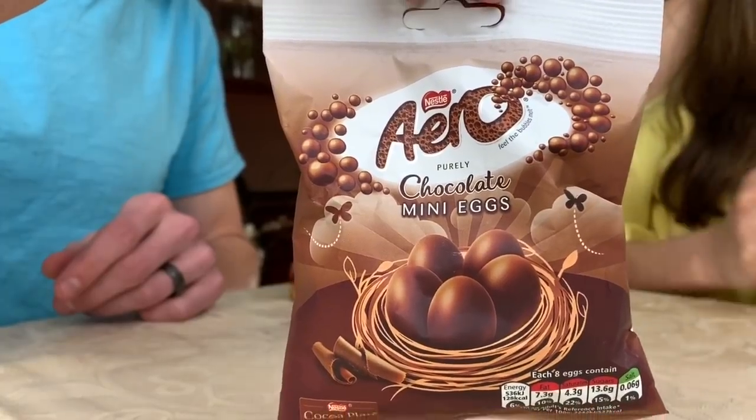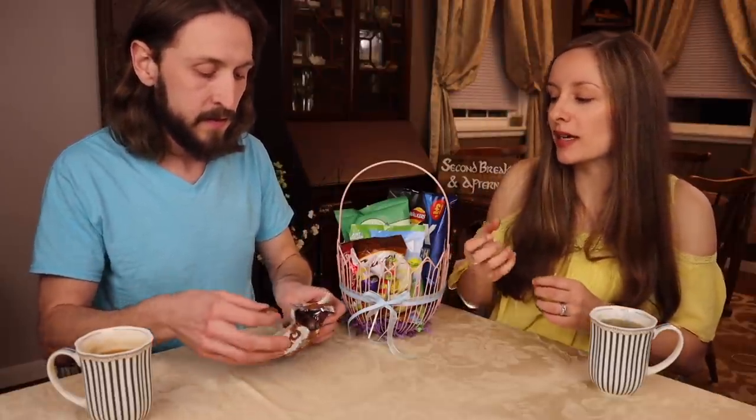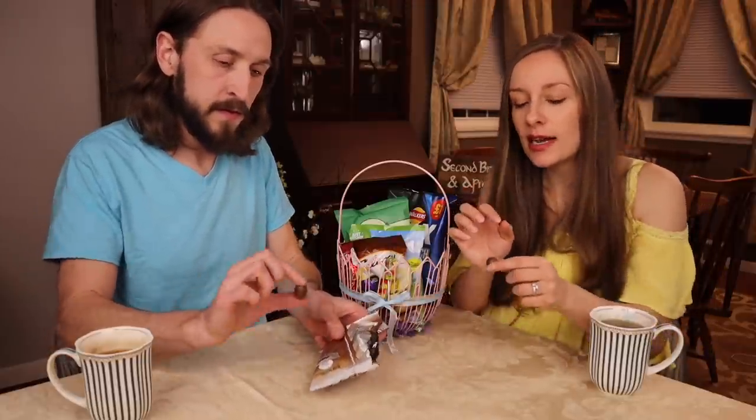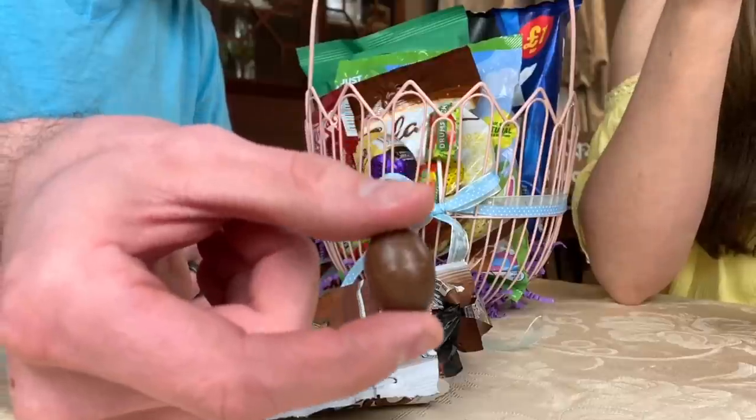I'm going to go with this. This is Nestle Aero Purely Chocolate Mini Eggs. Yay. We've had Nestle Aero before. We've had the mint kind. Yes, the big Aero bar, and that was a lot of fun. So I'm really excited to try the mini eggs. I'm excited to taste them in small form because I feel like it's going to be that perfect size for that aerated chocolate. And that's a nice little egg. That's adorable.